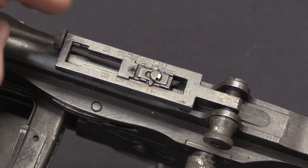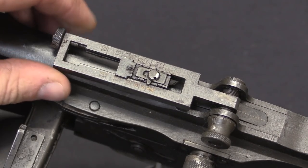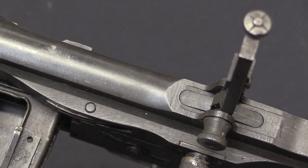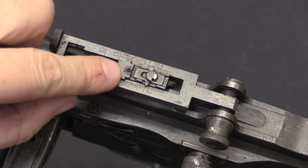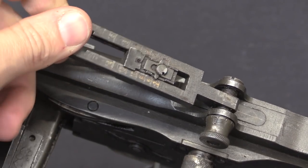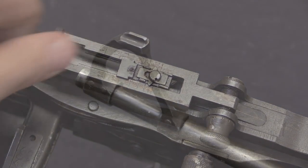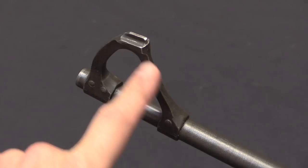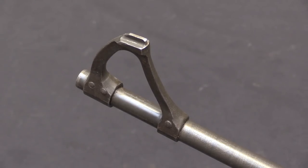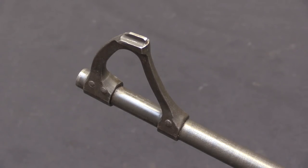The rear sight is a somewhat complex arrangement here. You have to flip it up to actually use it. There is no folded down battle sight, but you've got an aperture right there and a micrometer adjustment for range. The front sight is this big, very distinctive shark fin style, identical to the Johnson rifles and light machine guns. Interestingly, the front sight is completely non-adjustable. It's all fixed in place.